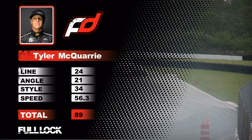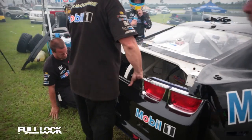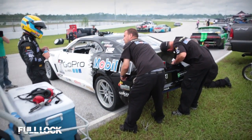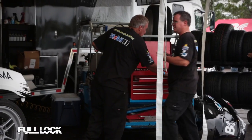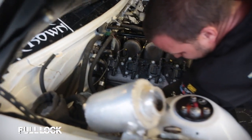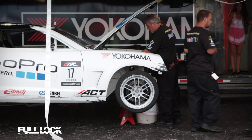Just as I exited the run there, I saw some smoke coming out of the left exhaust, and I knew we had a problem at that point because I've never seen smoke come out of the exhaust of this thing. Get the car back to the trailer, compression looked good, no oil pressure issues, so we started taking the motor apart.